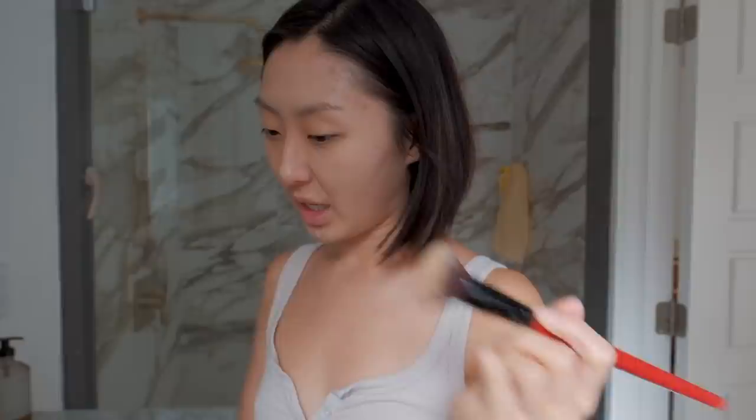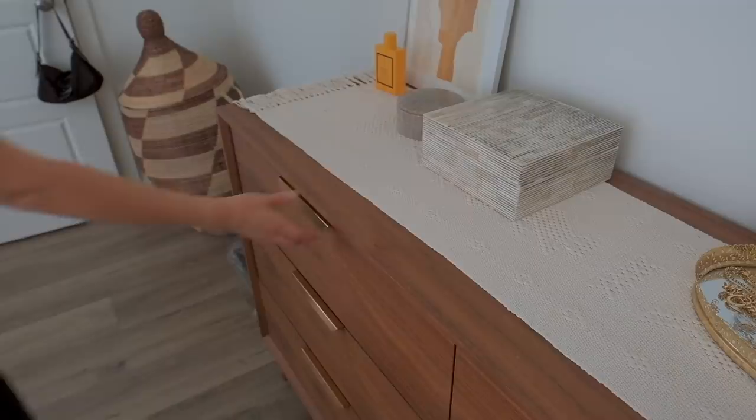Apply some sunscreen. My CC cream has SPF 50, so I like to just apply this so I have a little bit of protection. I'm actually going on a hike today with Robin. Robin found a new trail that we're gonna try. So we're gonna take the dogs, go on a hike.